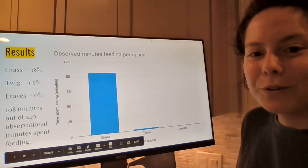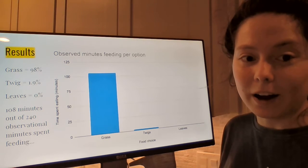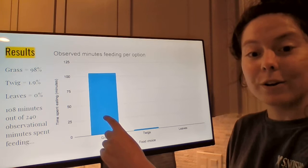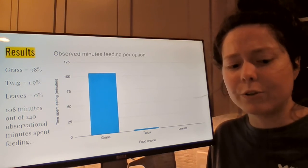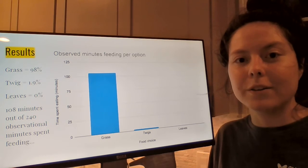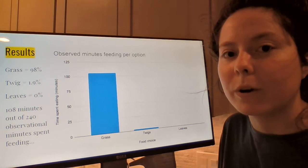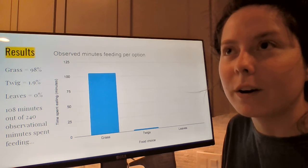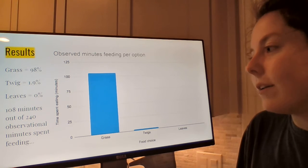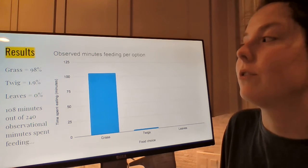All right, and looking at the results for my project, I found that for 108 minutes out of the 200 minutes I successfully saw feeding behaviors, 106 out of 108 were spent feeding on grass. This was exactly what I expected, but it was hard because I wish that I was able to see the rabbits eating in other locations, such as rocky outcroppings where there were only shrubs and no grass, or in the woodlands where there were fallen trees and debris and rock and less open grass. But yeah, so 98% of the observed time that was successfully seen feeding was spent on grass.